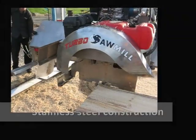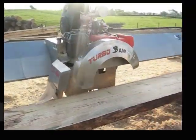The sawmill is almost made entirely of stainless steel, giving an incredible operating life and resale value for money.